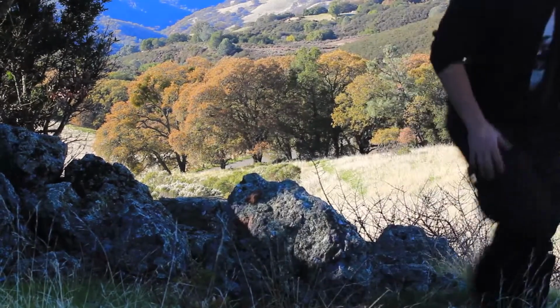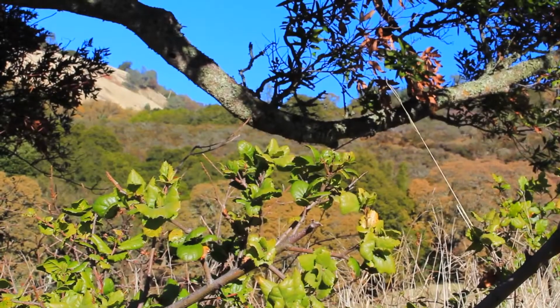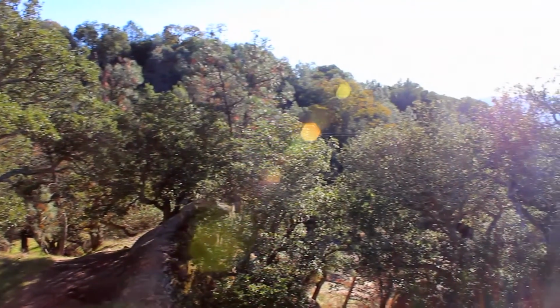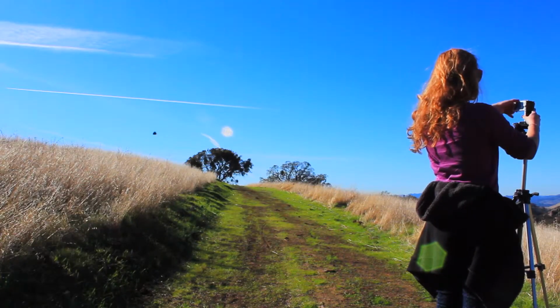Pretty awesome there. It's like a playground. Mount Diablo State Park is one of the ecological treasures of the San Francisco Bay Area. From its trees, beautiful wildflowers, and trails, it's no wonder I love coming here.